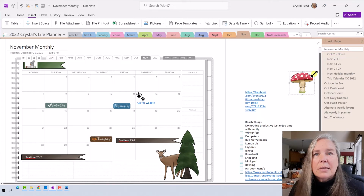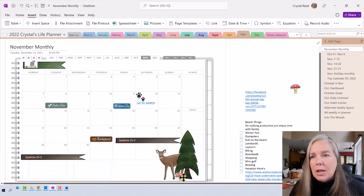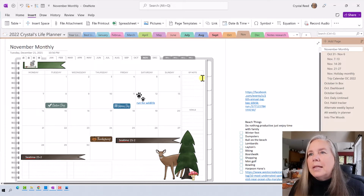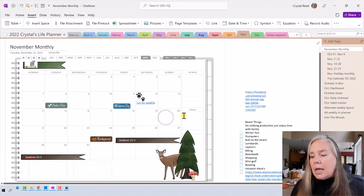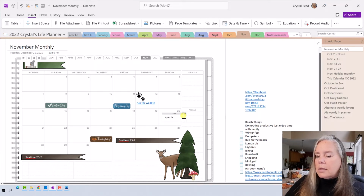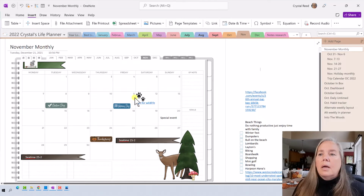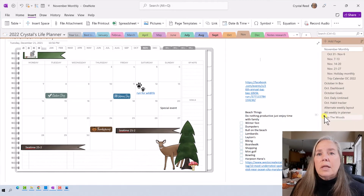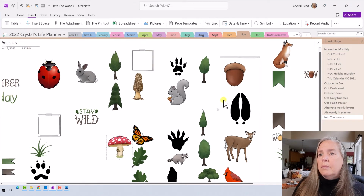I'm really just playing. I really didn't plan out ahead of time what I wanted my page to look like. I really am just kind of playing around with things. And one of the great things that I love is as I go through the month and I get to each week, I can set up each week the way I want it to be. And that's kind of fun. If I want to change pictures or change the items that are on the page, I can do that. That's really fun. I do know that I have a special day here, and that will be a special event that I need to plan for. And I have all the events and holidays. So this page is looking pretty good to me. Let's see if there's any other stickers that I would like to add.